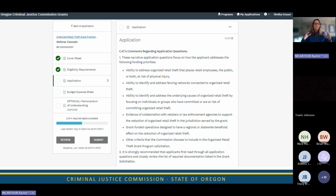In the application, there will be directions for application questions. Please read through those before you start answering the questions. We do try to give some guidance. And the questions themselves are designed, with this grant, to not have too big of a lift. So there's not a lot of questions, but we tried to address some of the application requirements that will be analyzed. And so be as thorough as possible.